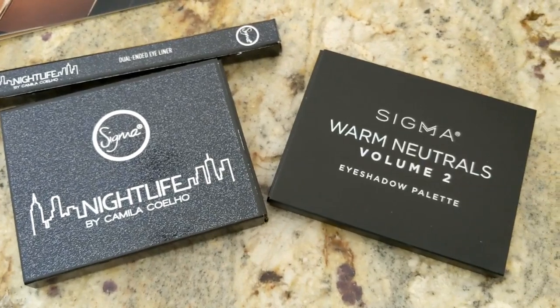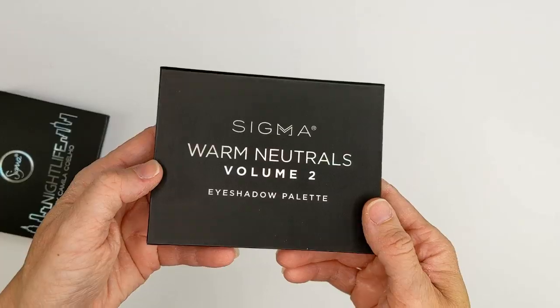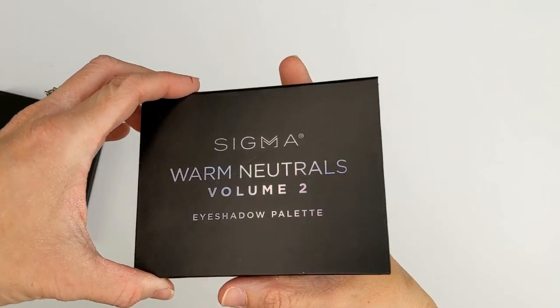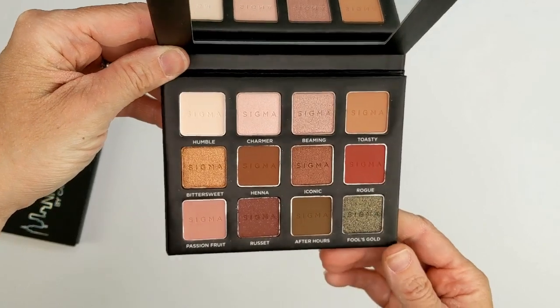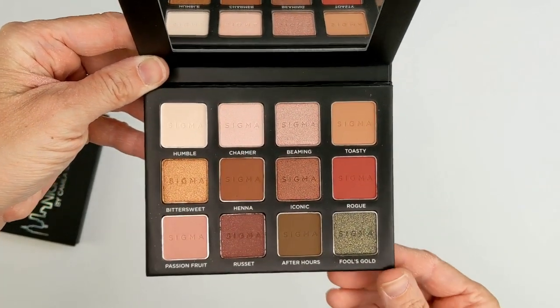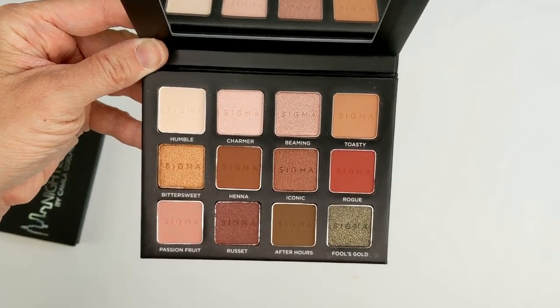So I'm gonna head upstairs and open these up there under my ring light, and we can do some swatches. First up, let's take a look at Warm Neutrals Volume 2. This palette was so popular, I want to say like a year ago or maybe 2 years ago. Everybody was showing it, and now I really don't hear much about it, but I wanted it even way back then just because it's so super pretty.